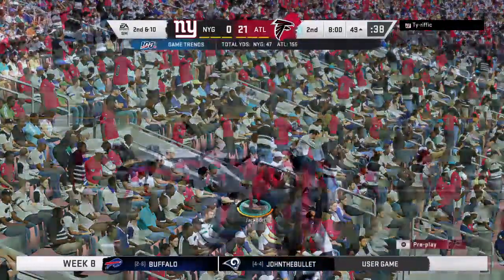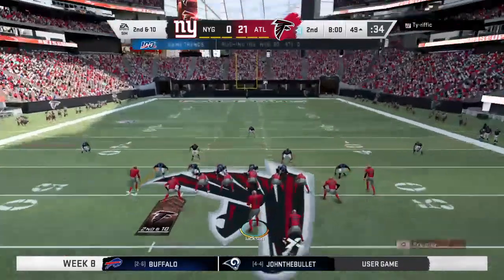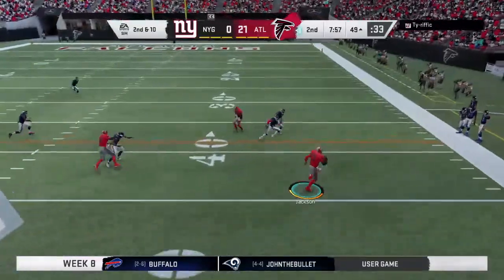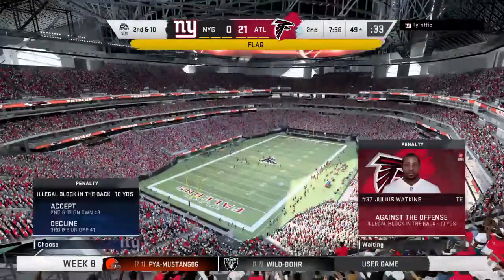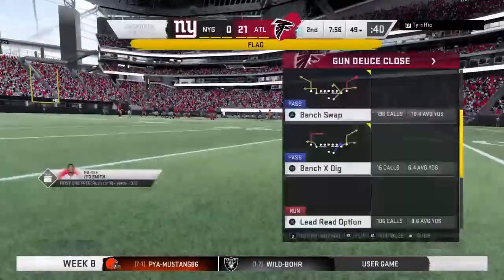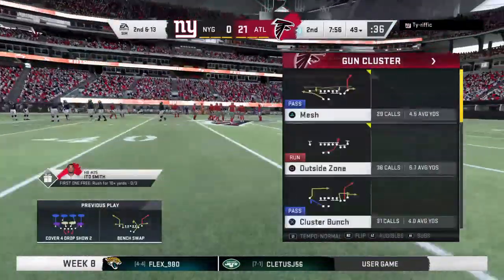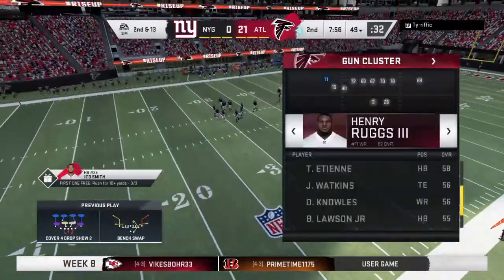After the incomplete pass, here now is 2nd and 10. And he's going to be taken down here with a penalty flag on the field. So a decent game, but all for naught on the penalty. It's too bad, isn't it? They were feeling pretty good about it. Only people celebrating, the guys who just gave up that play.